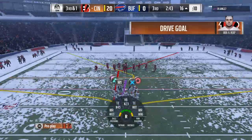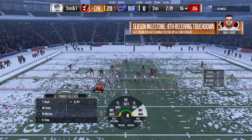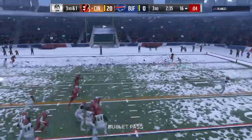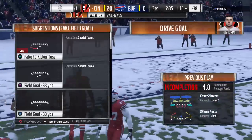Now, Bengals on third down. They've had good success, 5 for 8 to this point. They need just a yard here. It's 3rd and 1, and the play clock's running down. Dalton. And the third down pass falls incomplete.